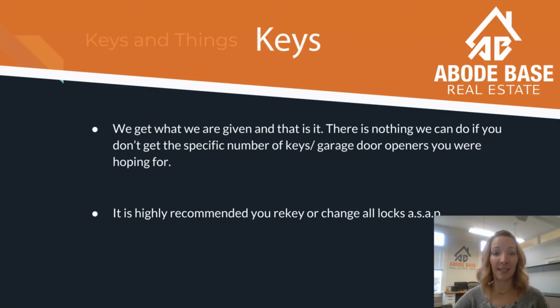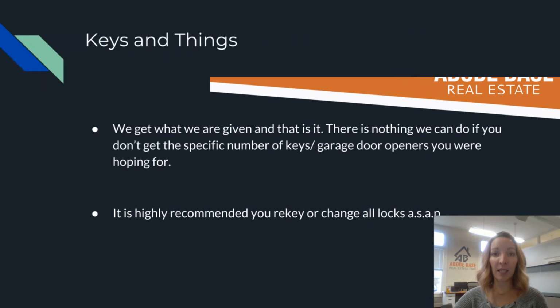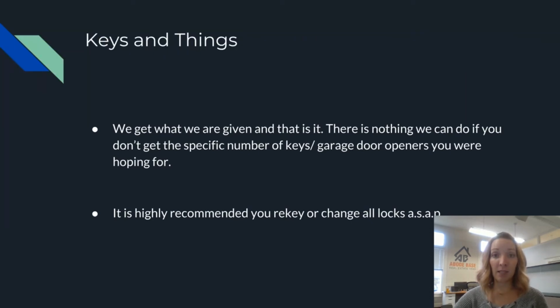Keys and things. With keys, you will get a set of house keys for the house. Now, you may only get one house key. If there's a garage door opener, you may only get one garage door opener or maybe no garage door opener. We get what we get at this point. Now, we can, however, call the seller's agent and see if by chance, upon moving out, they were able to find any more. But if not, it is what it is.